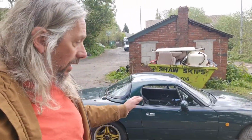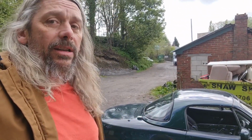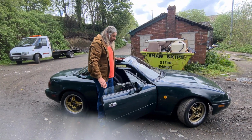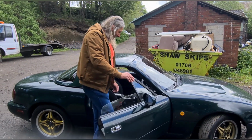Next, I need to climb into this car if I'm going to drive it anywhere. Will I have more success climbing into the driver's seat than I did the boot? I didn't attempt that, did I? Yeah, it's not very tall. It only comes up to just beyond my hip there. But even lower down when I've got my high heels on.